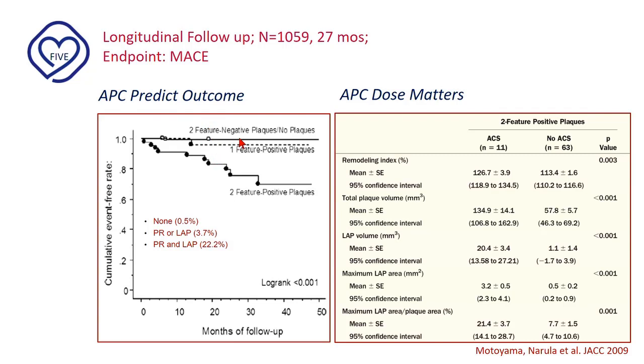And as you would see in this 2007 paper that we had with Motoyama, we found that if there were two feature positive plaques versus two feature negative plaques, the plaques which did not have positive remodeling and did not have the low attenuation plaques had a much superior outcome in the 2 years follow-up, with less than 0.5% likelihood of having an event as compared to 22.5% likelihood of having an event with the two feature positive plaques, that is, when there was a presence of positive remodeling and the low attenuation plaque, giving us a hazard ratio in 2 years of 45:1.